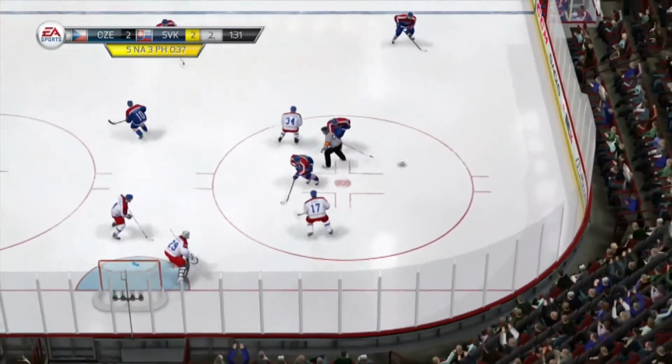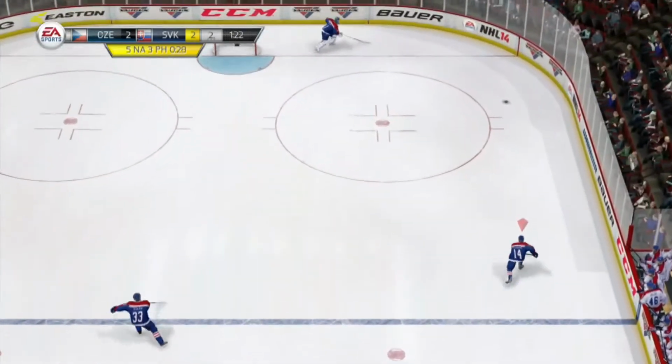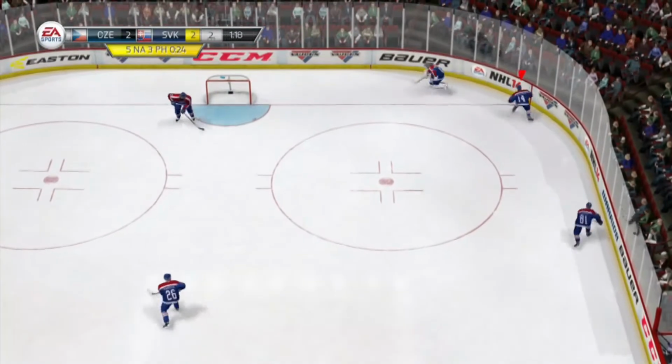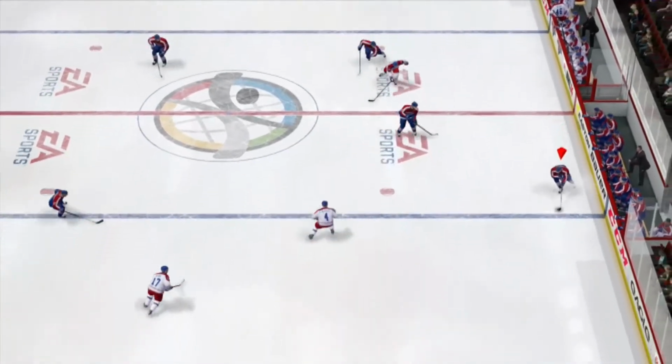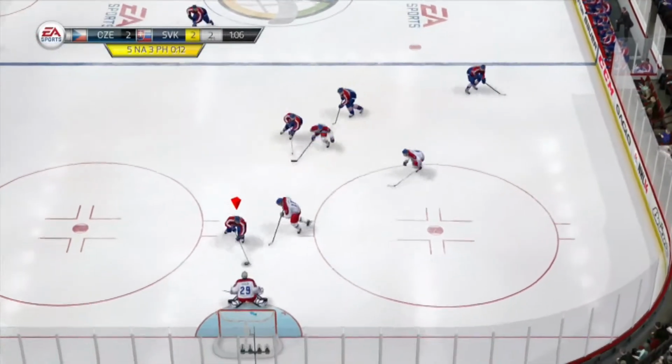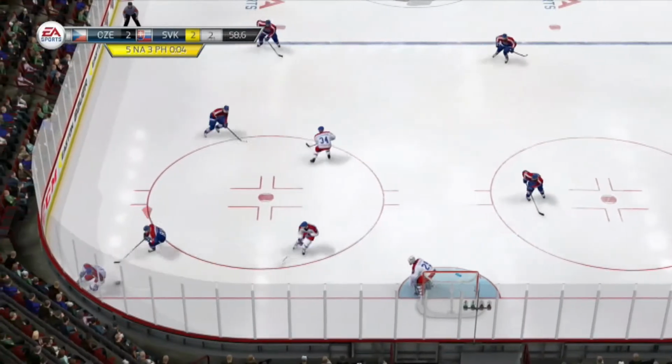They win the draw in their own zone. They hold that puck in the zone. Unable to clear it. Knocked down, held in. And we'll get to see the man in pads handle the puck. He moves out. That one up along the wall to Hossa. Great scoring opportunity. Takes that puck down low.